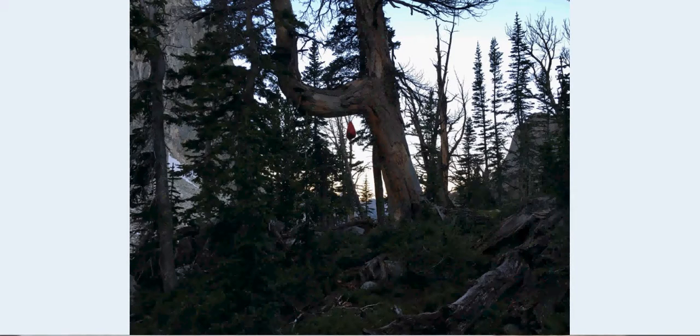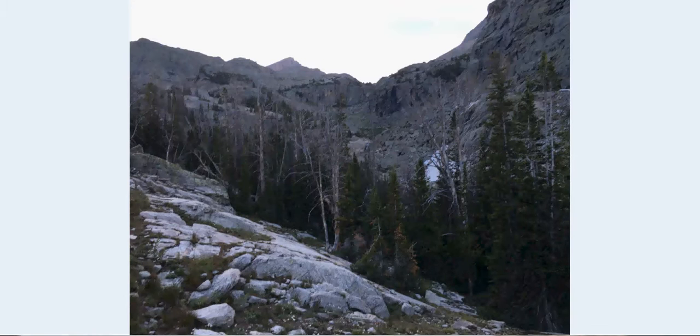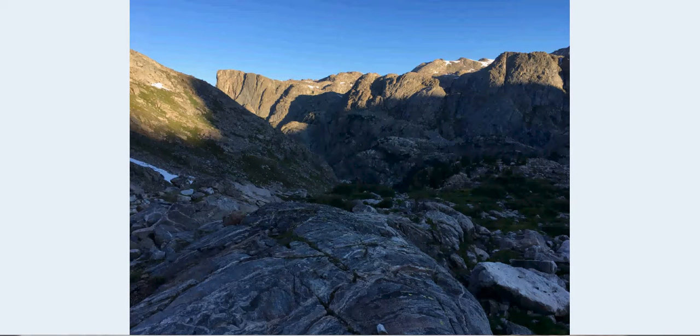And I hung my food over this tree so that it would be out of the reach of a bear, although I couldn't imagine a bear going through all those boulders to get up to the area where I was. The next morning I had to work my way further up to get from this drainage to the next drainage, which would be the Wells Creek drainage, moving from the Tourist Creek drainage to the Wells Creek drainage.